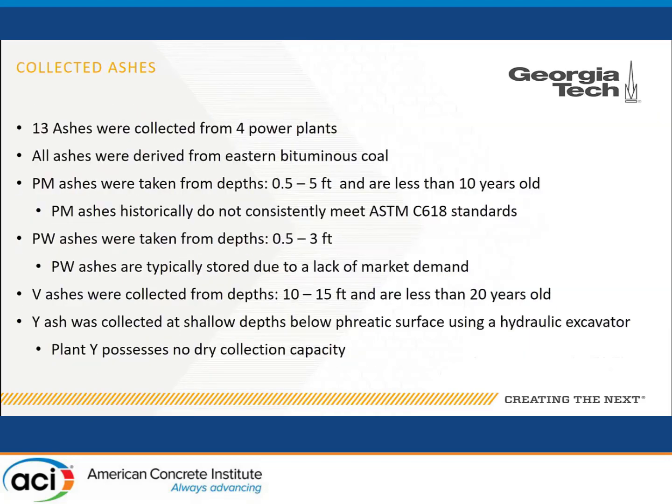So in order to test this, we took 13 ponded coal ash samples collected from 4 different power plants. All of these ashes were derived from eastern bituminous coals, likely Class F fly ash. The PM ashes were collected from beds of up to 5 feet deep. They're less than 10 years old. These ashes were typically rejected due to historically inconsistent quality.